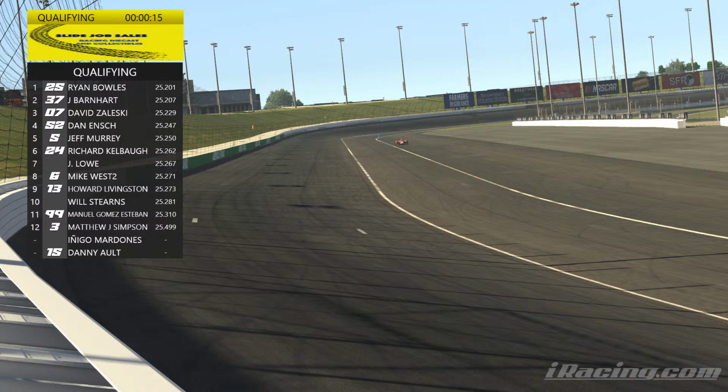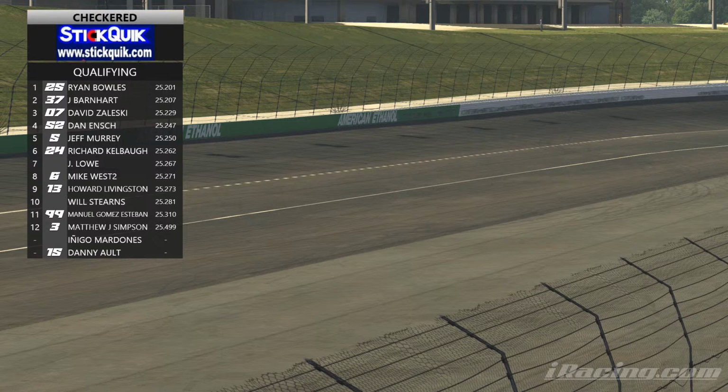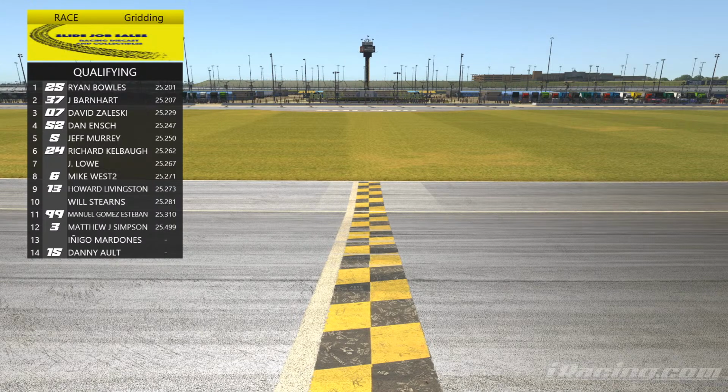15 seconds left here at this qualifying session. Again, we've got one more race next week at Michigan for their season finale, but time is going to run out here in qualifying for the U.S. IndyCar League on a Sunday morning. Checkered is out. The IndyCar Series is ready to go green. 117 laps this morning. That's right, 117 laps coming your way.